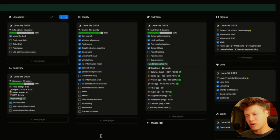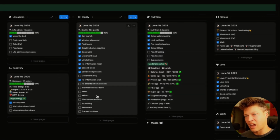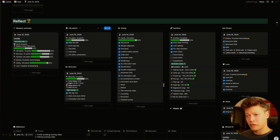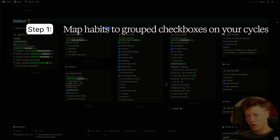And the second way we're going to improve on the wall of checkboxes that you can see in other habit trackers is that we're going to break them down by domain of life. So instead of seeing all your habits that you want to perform in a huge list, you can see that they are broken down by domain, like recovery, clarity, nutrition, fitness, life admin, etc. This is going to help a lot when we go into the further steps of the scoring system. So this is your first step and it's a small one, but on the other hand, it's very important. So make sure you complete it. You map your routines to checkboxes on an appropriate time cycle, and then you group them by domain of life.